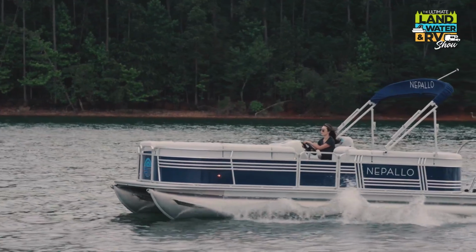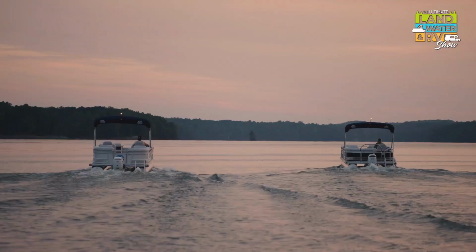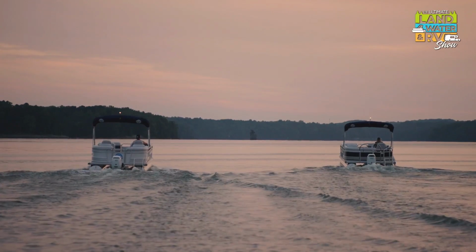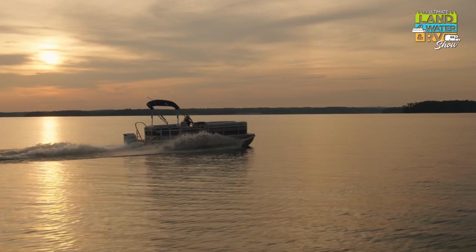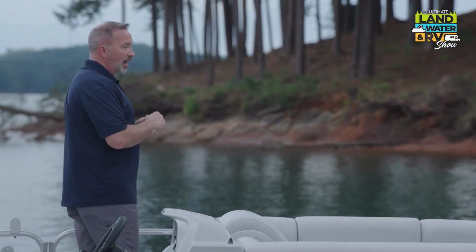Now the Nepallos are brand new to the market. They're a fantastic entry-level pontoon boat that family can enjoy, fishers can enjoy, large or small. You got 18 to 24 feet, multiple models to find the one that's right for you. Now, what do you say we start focusing on a little bit of the features first that I think you're going to enjoy the most?